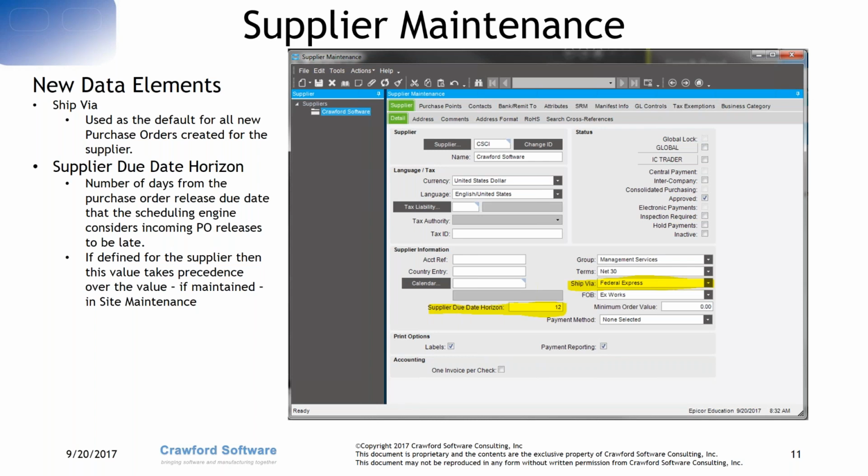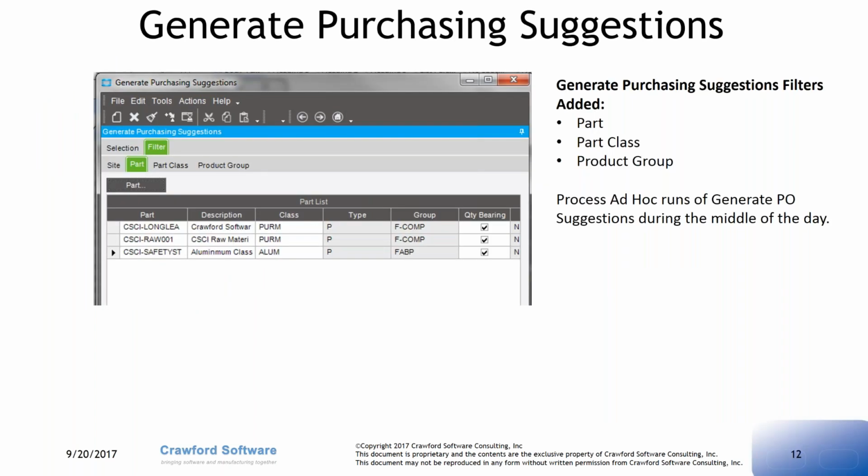So if their purchase order release due date happens to go past the 12-day horizon, that's when the scheduling engine starts to consider it to be late and starts making recommendations, starts putting it into the overlord and different things like that. This is a deeper subject. It's not one that's very easy to cover in this short little session we had, especially where we spent some time going through the other ones in more detail. This might be a good one, if people are interested, to talk more about in detail where the supplier due date horizon comes into play and how that ties into the scheduling engine, along with some of the other features that we're going to highlight in the next couple of slides. But again, if you're familiar with the process, it's probably very clear to you. If you're not, it would take a little time to go through it together as a group. Okay.